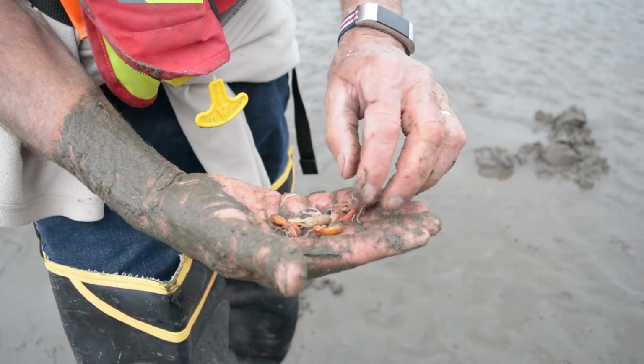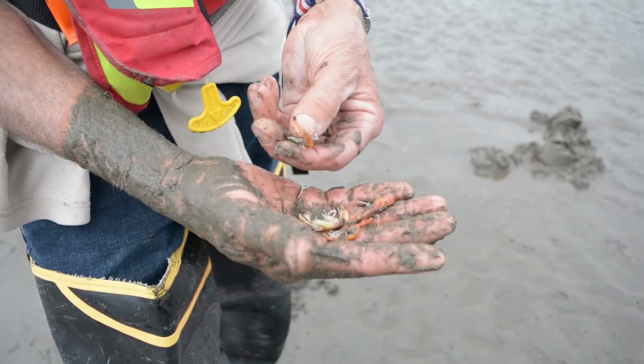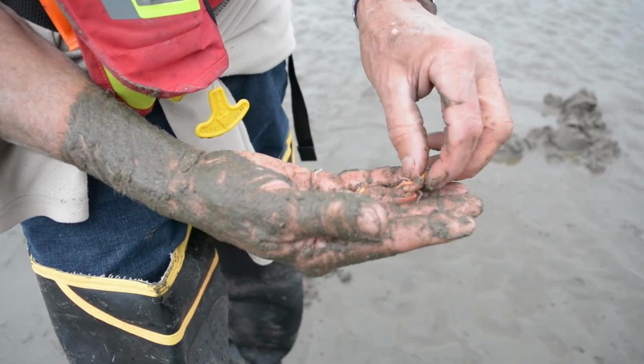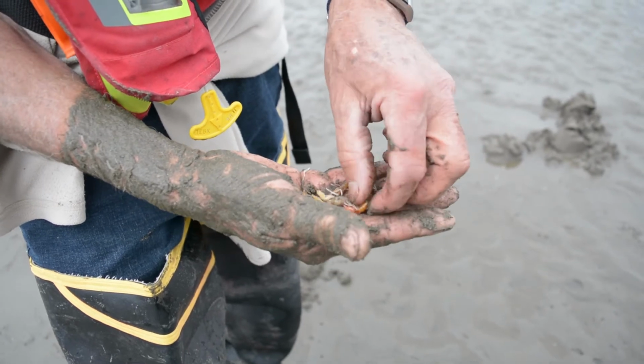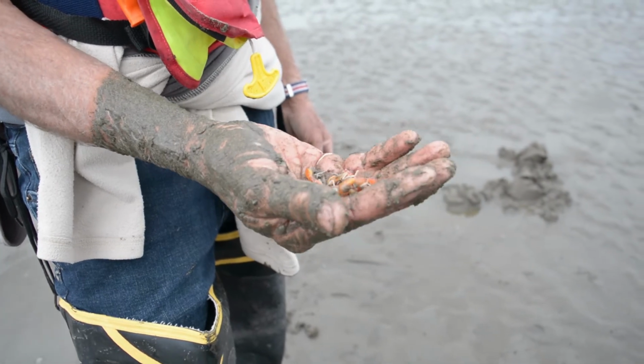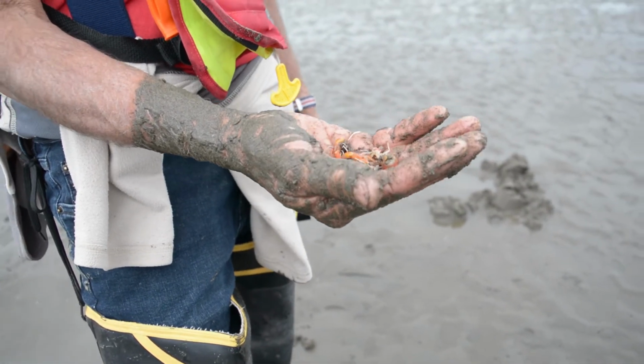The males have the bigger claws. There's a female here. Usually they're trying to find one that's gravid or has eggs in it, but I don't see any yet. But Kim, can you give us a short history of the control of burrowing shrimp?